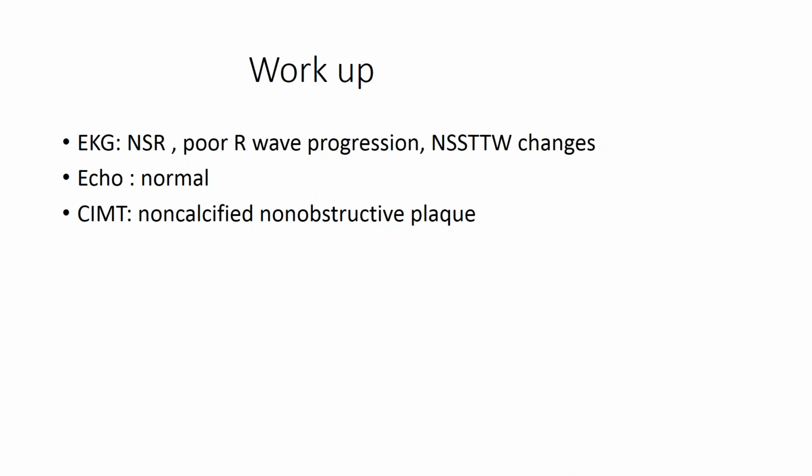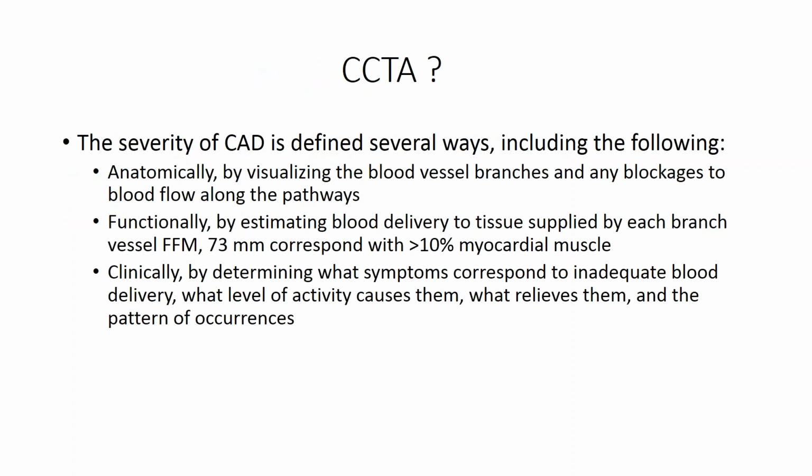CIMT, non-calcified non-obstructive plaque, which is common in 80-year-old ladies as well as in late 30-year-old ladies, very commonly. And so the severity of coronary artery disease is defined in several ways, including the following. We've got anatomical, and that's the way I choose to start. And then we've got functional, which can be added to anatomical with FFR and FFM. And so we estimate blood delivery to tissue supplied by each branch vessel, which is the FFM, functional myocardial mass percentage. And I'll bring that up because we're going to be discussing it, of being able to tell you how much muscle is subtended by a branch artery based on how long the artery is.